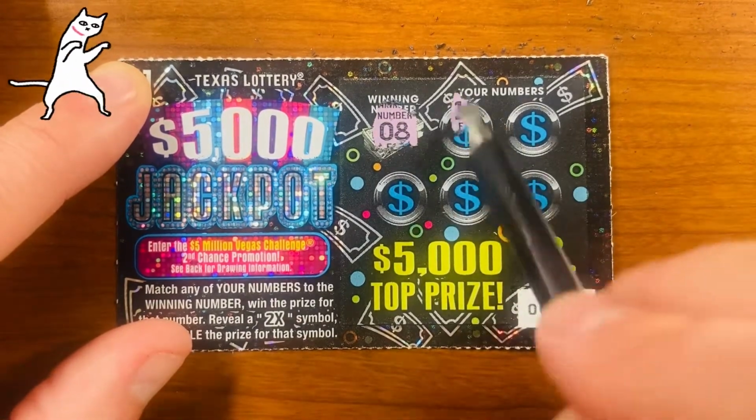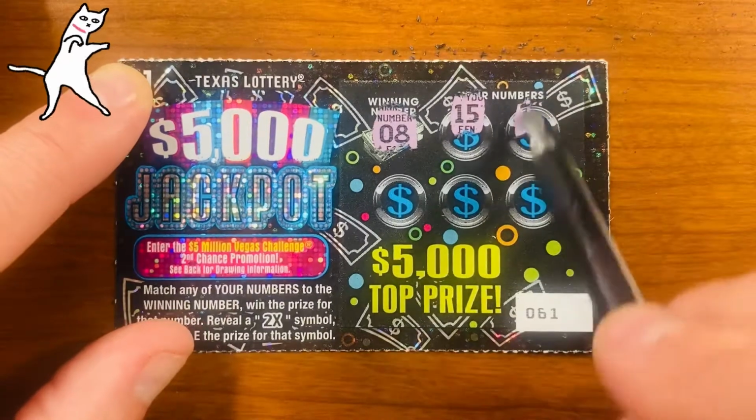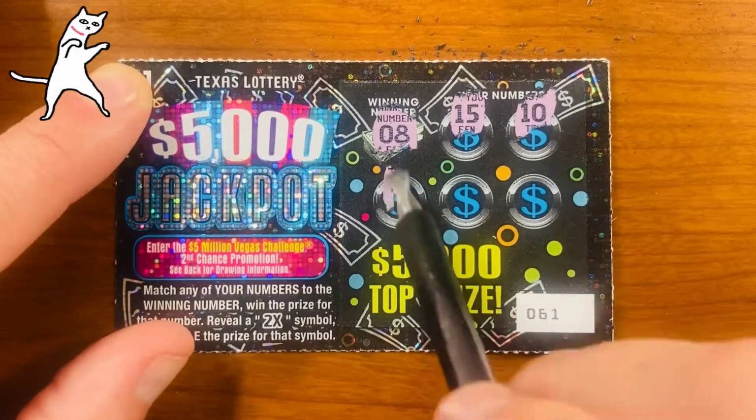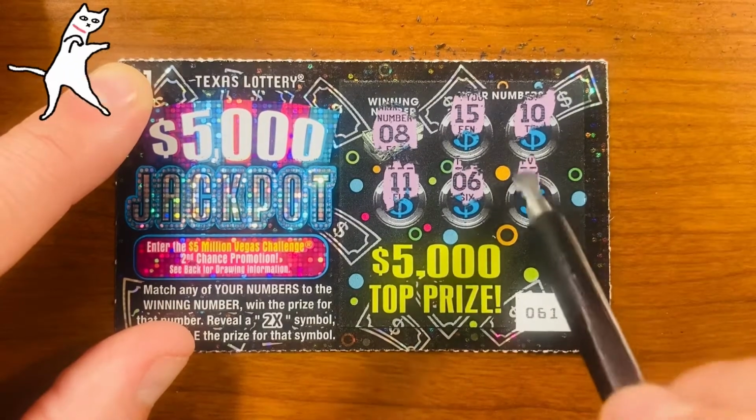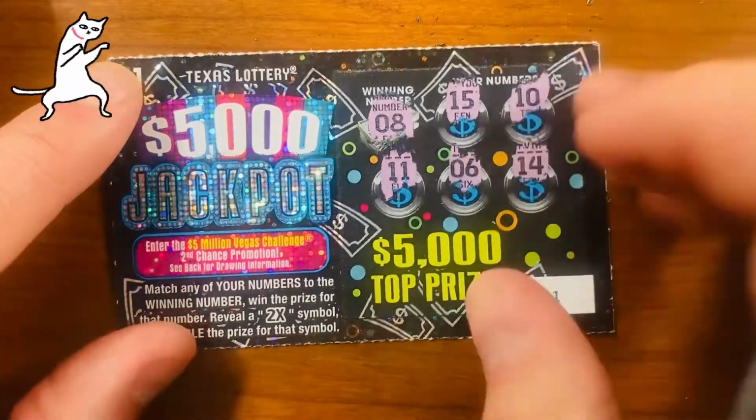8 is my winning number on this ticket. My numbers are 15, 10, 11, 6, and 14. Another Luck Zone entry.